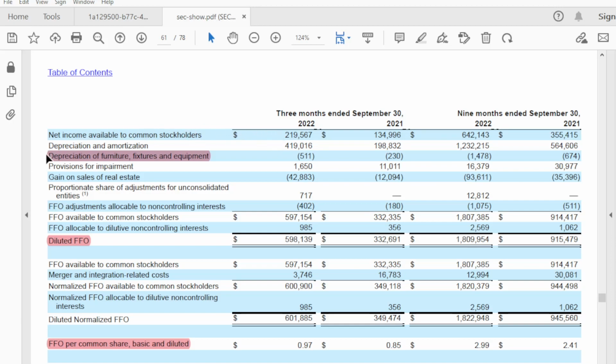And now look right here, depreciation of furniture, fixtures, and equipment. In my last video, I talked about the difference of depreciation from equipment and from buildings. So equipment actually depreciates over time. So equipment loses value over time. That is usually the case. So here they take that out because they actually consider this an expense. So they decide to take this out, this $511,000. So this is subtracted. Remember, parentheses mean subtraction. Now they have something called provisions for impairment.